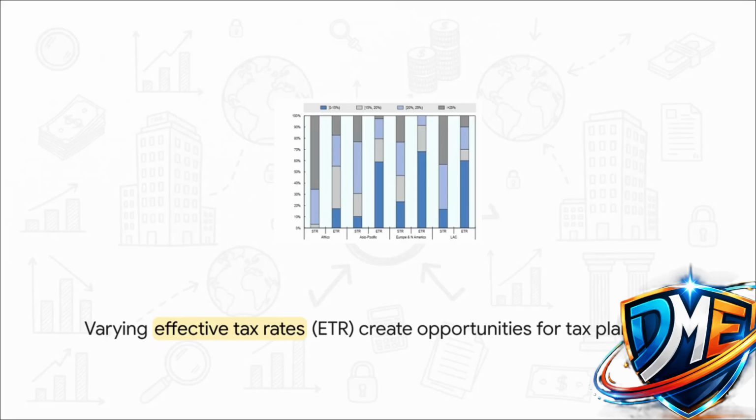This chart right here shows you the playground for that kind of tax planning. Just look at the wild variations in effective tax rates across different regions. It's this patchwork of high-tax and low-tax places that created the massive incentive for companies to get creative and shift their profits all over the map.